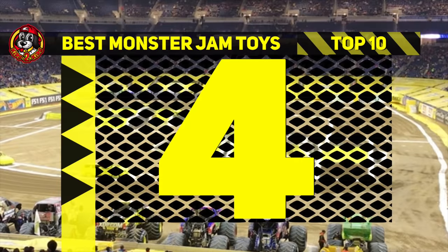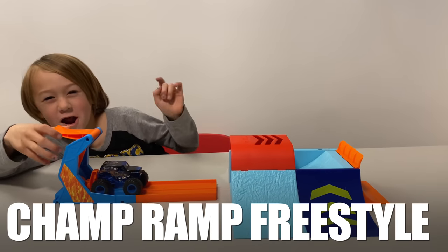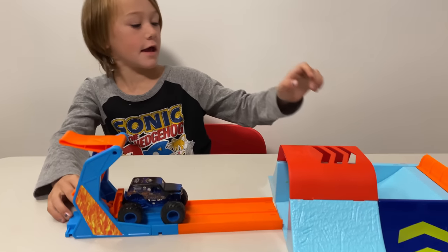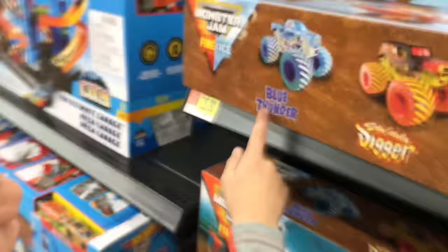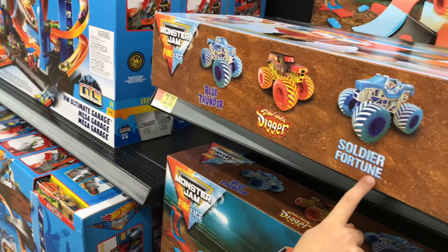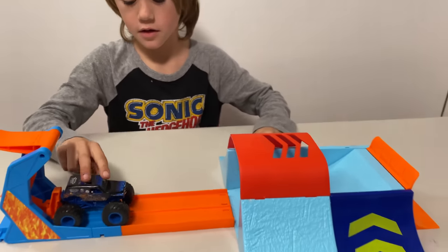Oh! Four! This is four, and it is Champ Ramp Freestyle. We got the fire and ice one. If you get the fire and ice one, it comes with four different fire and ice trucks. Blue Thunder, Son of a Digger, Soldier Fortune, and Grave Digger. This is the Son of a Digger one, but this is the Fire and Ice one. Whoa.